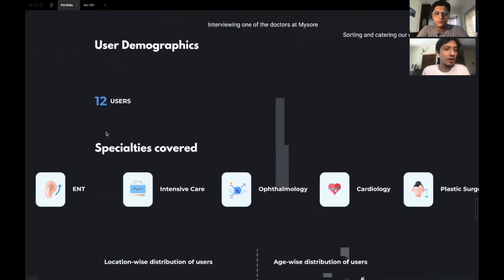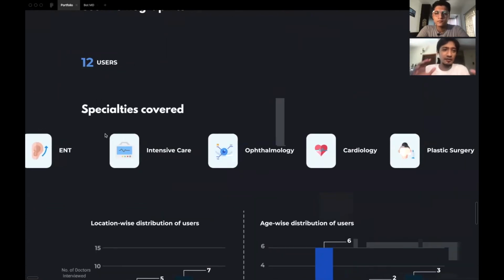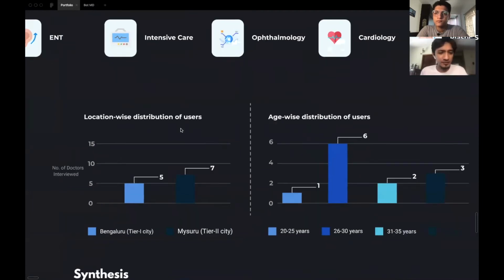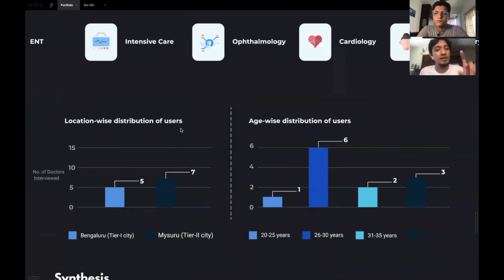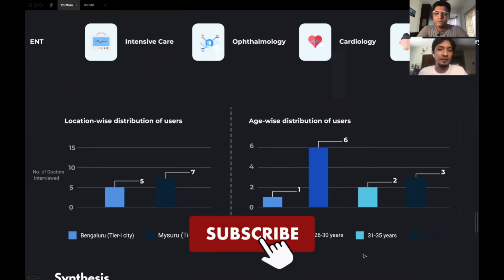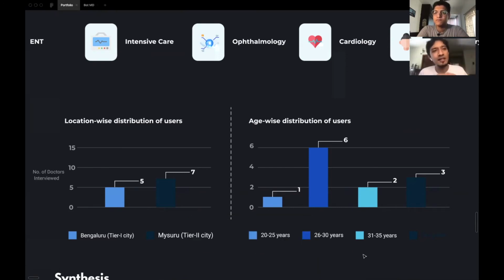There were 12 doctors, and these were the different specialties covered: ENT, intensive care, ophthalmology, cardiology, a variety of doctors from different backgrounds. This is the location: 5 doctors from Bangalore, 7 doctors from Mysore. Age-wise, what was the age group that we were targeting? We wanted to go more on the younger ones, the ones who are 26 to 30. The ones 30 to 35 are good to have, just to have a good touch point.